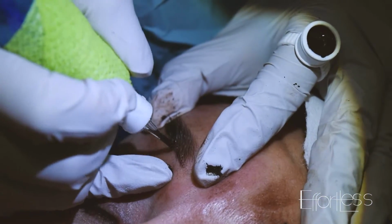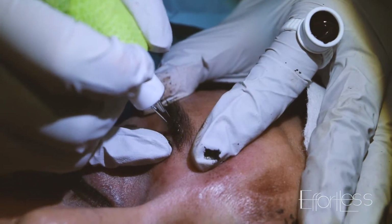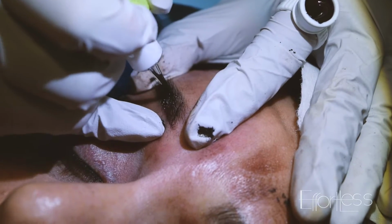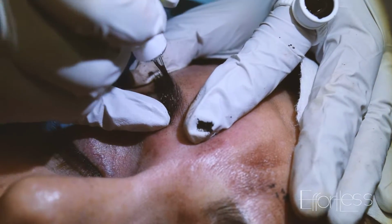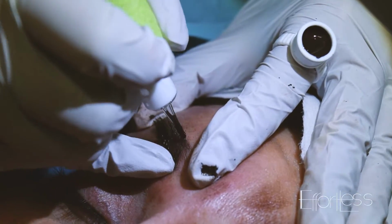When it's done correctly, and the gradation of the brow is done correctly, the fade is done correctly, it should mimic how the natural light hits your eyebrows. So usually it's lighter here, a little bit lighter on top, but the bottom line should be darker. And that itself creates a very 3D look to the eyebrows. And that's how you achieve a very natural looking ombre brow.